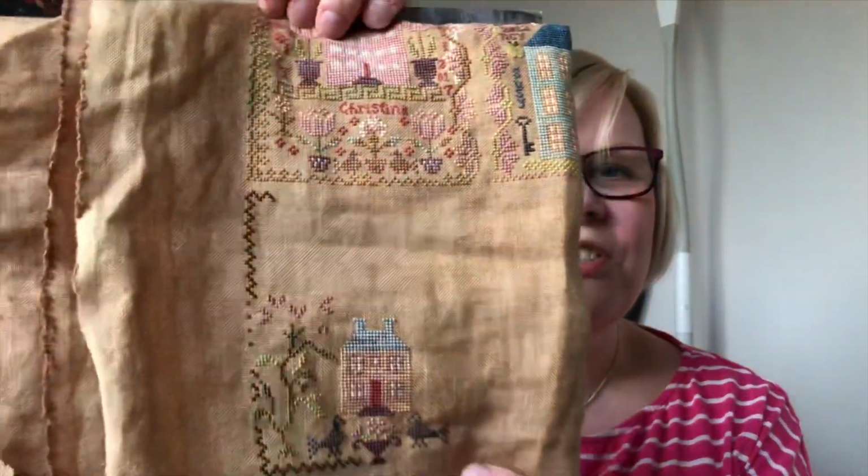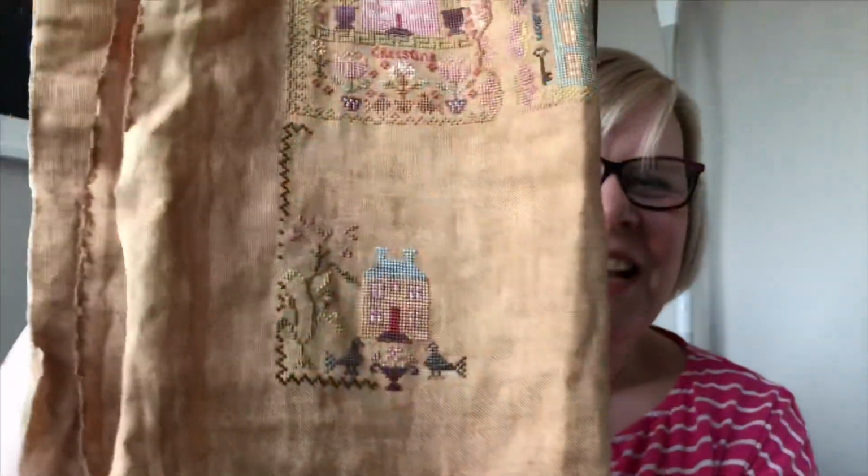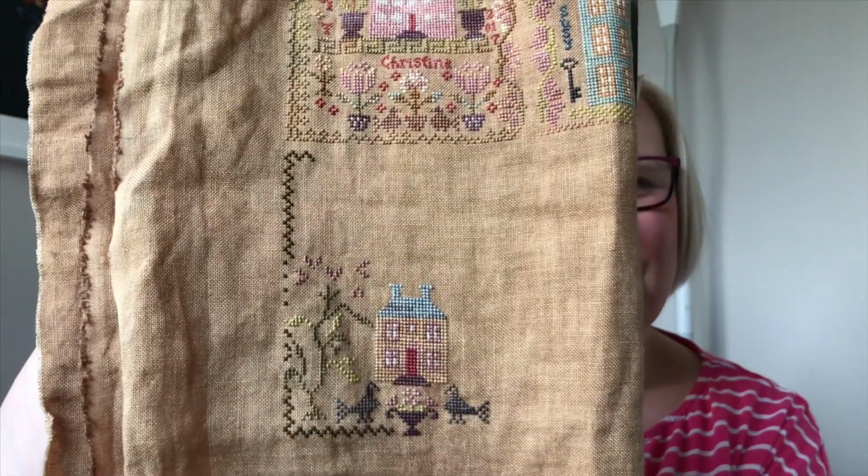Not that I find it hard to work on or anything like that, I just lost a bit of, not interest, but I just had other things on my mind. But I am still getting this done by the end of the year. So that's all of my WIPs. Now I'll show you the finishes that I've done.